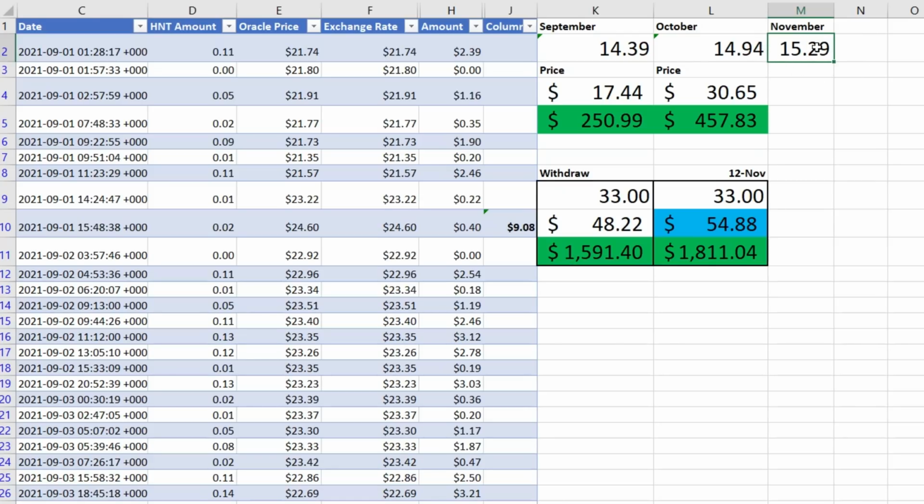What we're looking at is that every month things are getting better. The other thing that's happening is the price of the cryptocurrency has also been improving. When we first started this, it was 17.44, which based on what we generated for the month of September would have been $250.